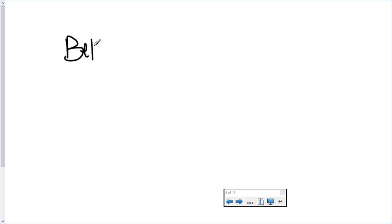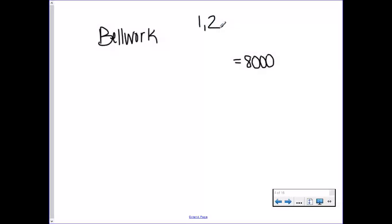Okay, so for today's bell work on day 4, the sum of 3 consecutive integers is 8,000. We know that when it says "is 8,000," it's going to be equals 8,000, so that's part of it. What does it mean for something to be consecutive, though? If I want consecutive numbers, I'm talking about numbers that are one right after another. An example of 3 consecutive integers would be like the numbers 1, 2, and 3, because they're one right after the other.